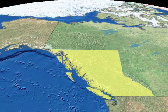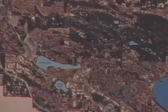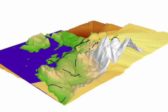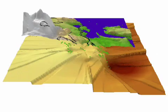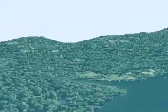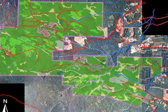GIS is changing our world. Almost every field of study has a spatial component, and GIS is bringing a new perspective and a new set of tools to many different fields. In the field of wildlife management, for example, we can now see animal distributions in ways never before possible.